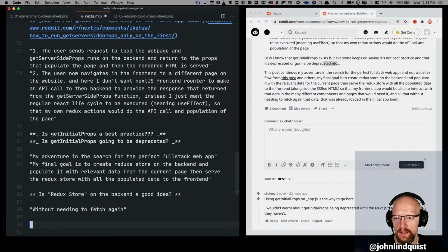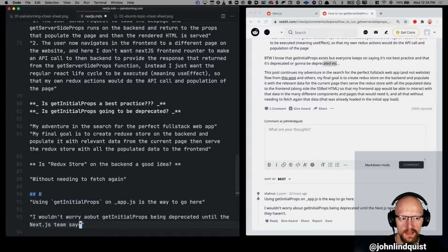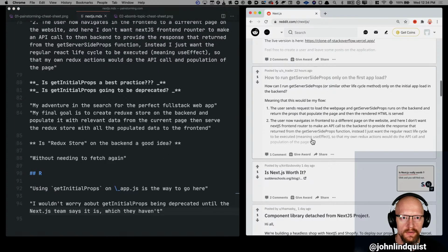So that's OP, and we'll say reply is using getInitialProps on _app.js is the way to go here. I wouldn't worry about getInitialProps being deprecated until the Next.js team says it is, which they haven't. Alrighty. That's good for that one.